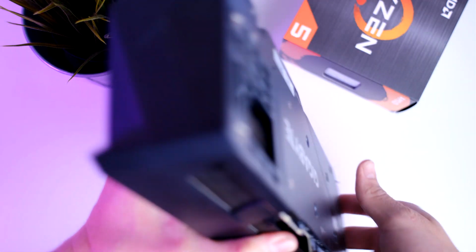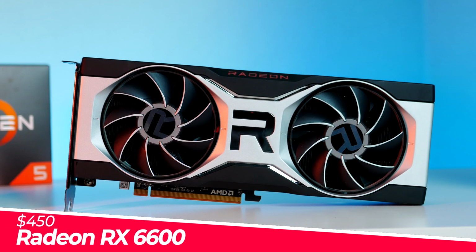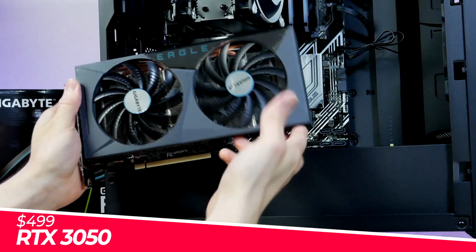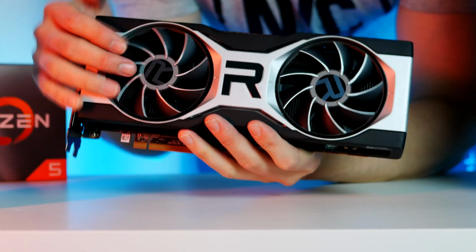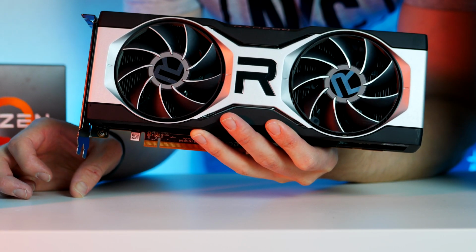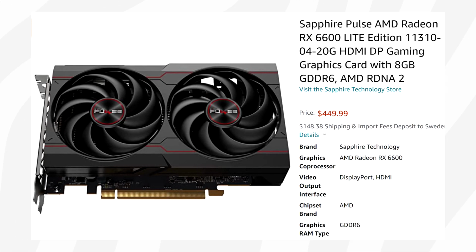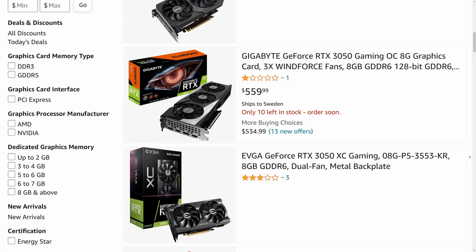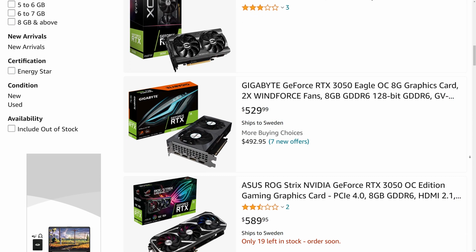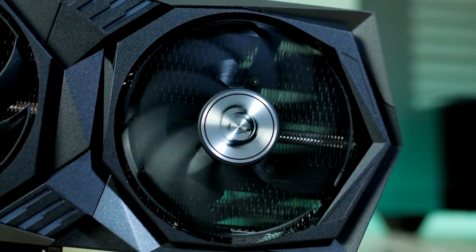Let's move on to the retail market. Here your target will be either the AMD Radeon RX 6600 or the RTX 3050. Now the RX 6600 is a very interesting budget GPU that right now can be had for as low as $450 on Amazon, which is actually less than what you have to pay for an RTX 3050, which is currently sitting at around $500. Now you might be thinking, what about the RTX 3060?